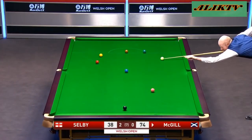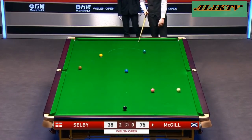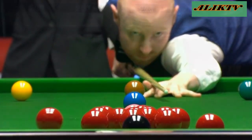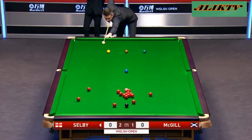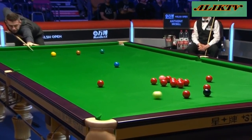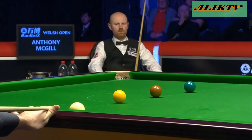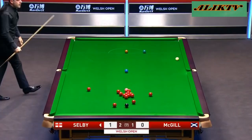Having got the reds open, they were lying lovely for him. And Anthony McGill here stepped in with 7. Selby's going to stay in his chair, on things that have gone wrong in matches and frames. Probably no one better, actually. And now he's knocked in that long red. It's been a good standard of game. McGill's done, as you can see from that, not a great deal wrong.